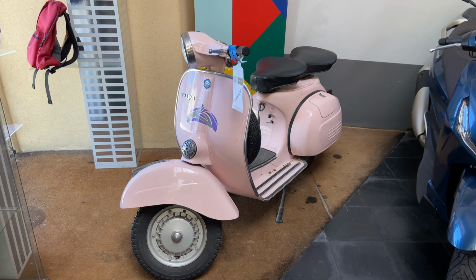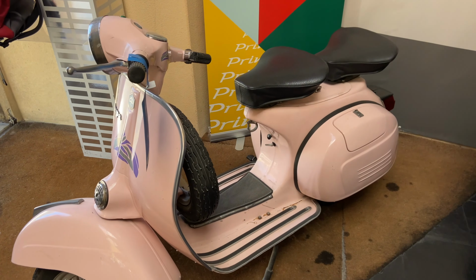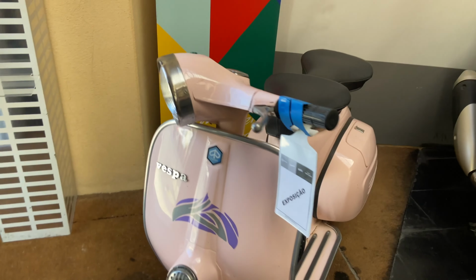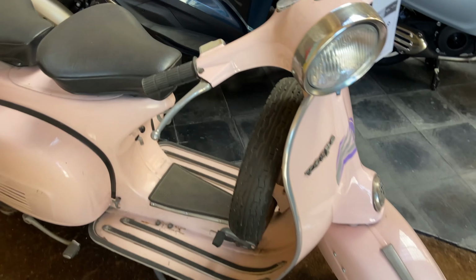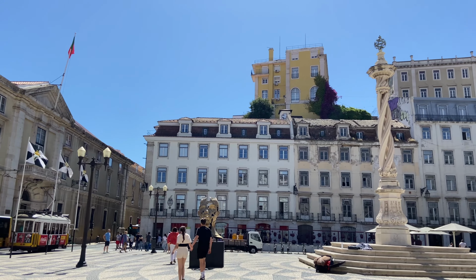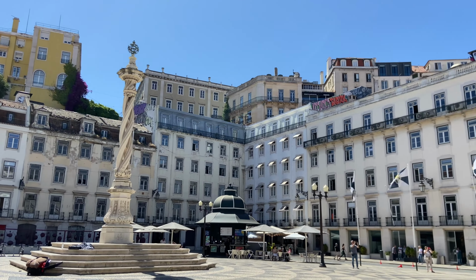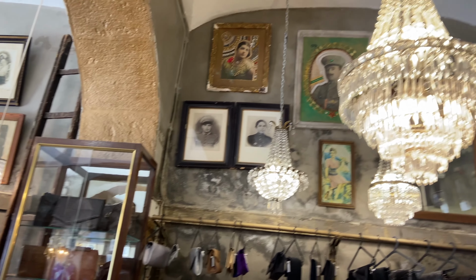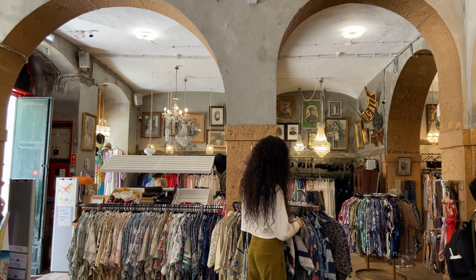I have never seen a light pink old Vespa, and I think I'm in love. I think I need to buy it. She's so pretty. Oh my gosh. Then I took a Lime scooter and headed back into the city center of Lisbon, and visited a few cool vintage shops before getting some coffee later.